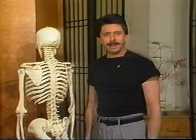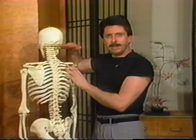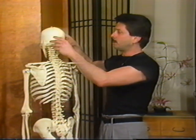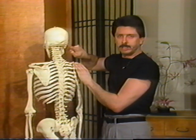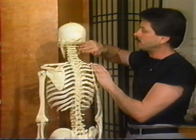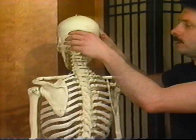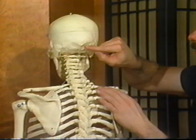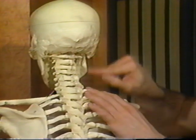Now we'll do three lines on each side of the neck. The lines will start at the base of the skull, so your thumb will be pressing right alongside the base of the skull. This is called the nuchal ridge up here, and that's where a lot of the muscles from the shoulder and the back attach. So we'll press along the attachment points, but the lines will go straight down to the shoulder, following some of the muscles.